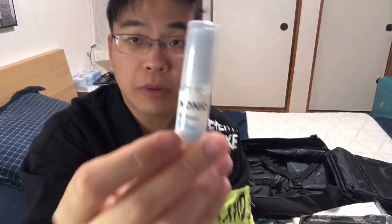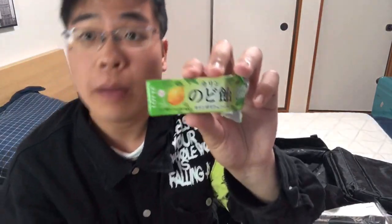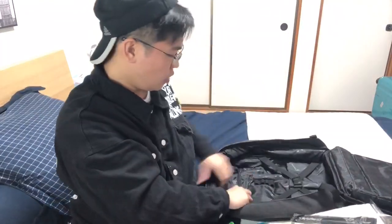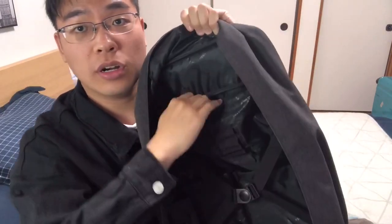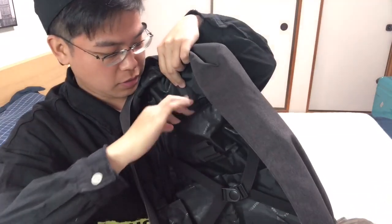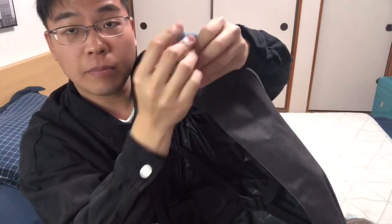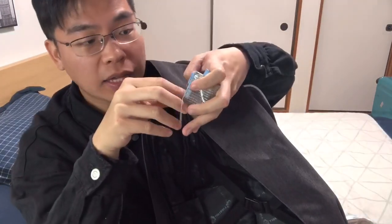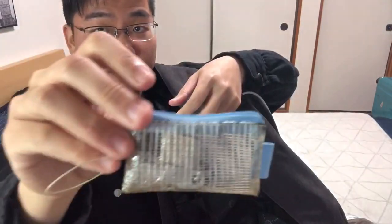Uy, meron din pala akong mouth spray dito, just in case. Yeah, extra pen and candy para sa lalamunan. And lastly guys, dito yung zipper dito na maliit is coin purse and lalagyan ng mga susi sa luggage ko and para dito sa bag. Dito lahat.